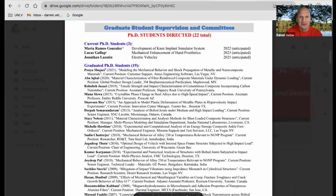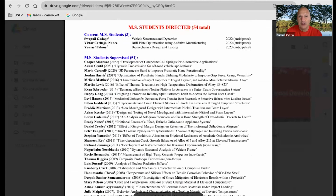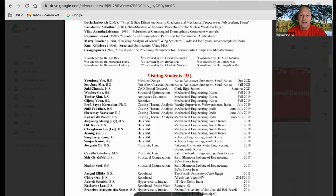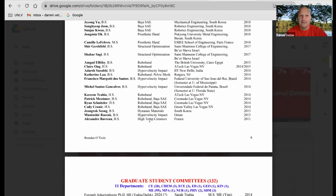So we get to graduate student supervision committee. So this lists the students that this person is on a graduate committee with, and then this goes on and on. So we got master students directed. So 54 total students directed, which is another way of quantifiable information really showing off. If this person on their curriculum vitae just listed master students directed and didn't put that number out there, you'd be like, okay, that's cool. But you see 54 and you're like, what the heck? That's very impressive that they assisted that many. And then visiting students that they assisted with too, there's 33 listed on there.